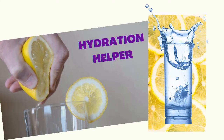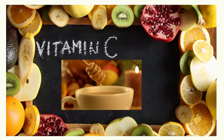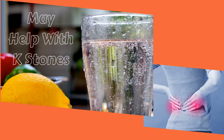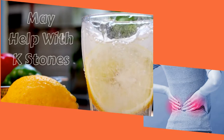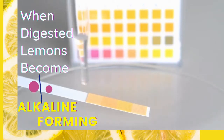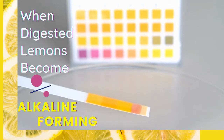Lemons are full of healthy nutrients too. The tangy fruit is an excellent source of the antioxidant vitamin C, the so-called jumper cable for your immune system. The citric acid in lemons can help prevent kidney stones by increasing urine pH and volume, which creates an environment that's less favorable for kidney stone formation. Lemons contain high amounts of citric acid, but when lemons are digested, they can actually become alkaline forming and no longer contribute acids to your system.